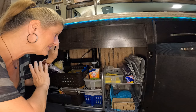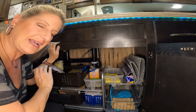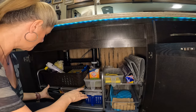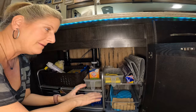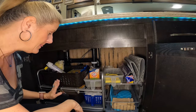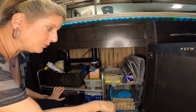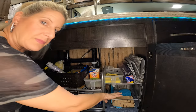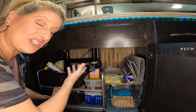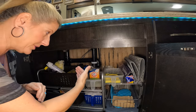Under my sink, this has probably been the best setup ever. I set this up when we first got our camper. I bought a bunch of the different things from Amazon. I will link everything below. I have this adjustable shelf here that goes up under here. And then I have a basket that pulls in and out over here. And then that way, that fills up the space. I love how this works out because this shelf is not too terribly deep.